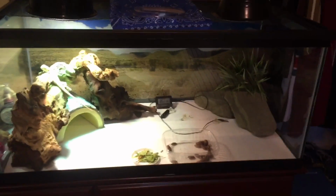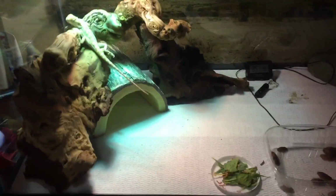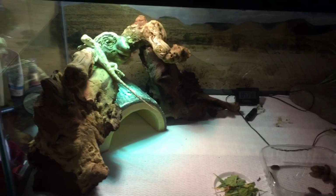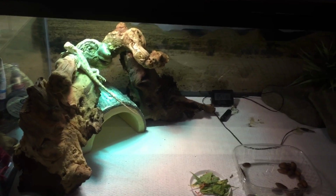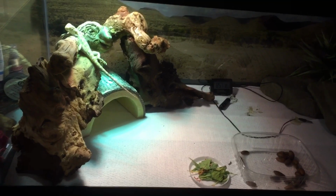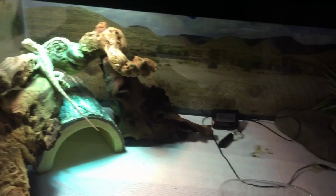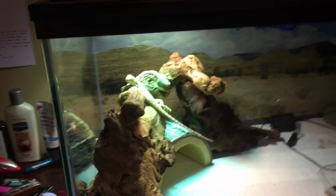Guys, I finally got my new baby dragon. I got him yesterday at the Manchester Reptile Expo, and I wasn't planning on buying a dragon. I was just gonna go and walk around and hang out and see what's going on. But I saw this little guy and I had to buy him. It was a great deal. I'll tell you his genes in a little bit, but he's amazing.